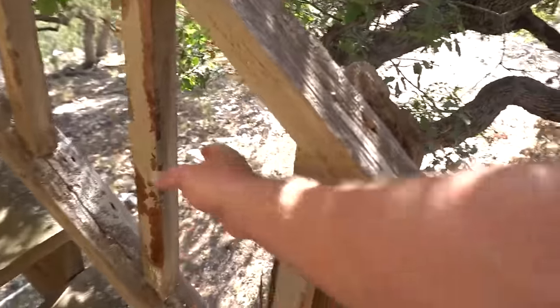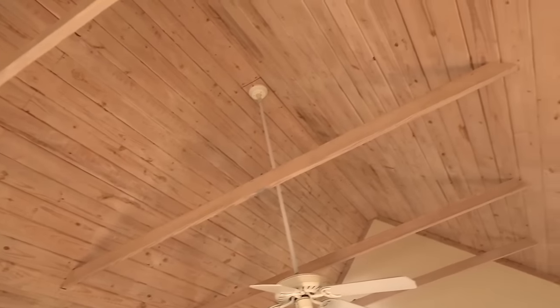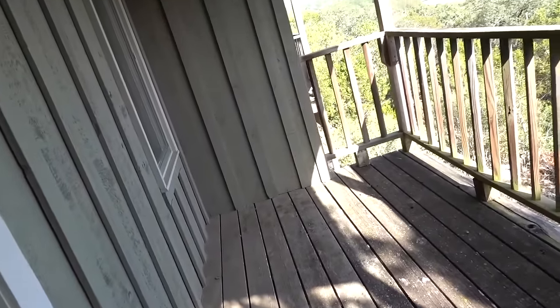Let's go on this side first. Stairs are decent. We may just replace them anyway because they're not great. And stairs are something that, make sure there's no wasp up here. Stairs are something you don't want to mess with. Here's the top room. Same thing as the other cabins. They have really cool ceilings on the top floors. Much bigger porches on this cabin.